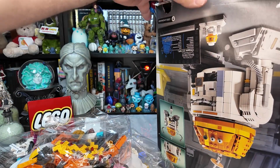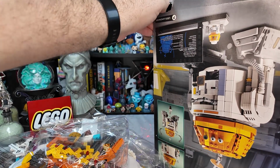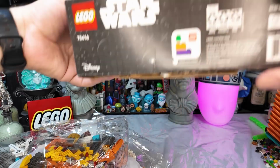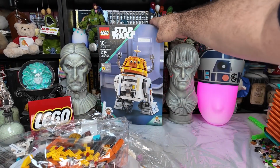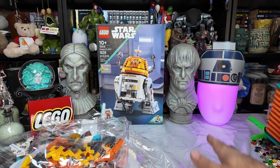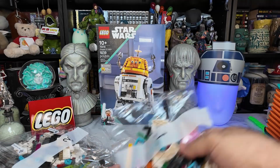But I'm hoping, I mean, they've done that. They've revealed the Harry Potter book nook, which I don't think looks as good as the Sherlock one. But I'm hoping we'll get maybe at some point an Agatha Christie one, so I can get a Hercule Poirot for my Orient Express.